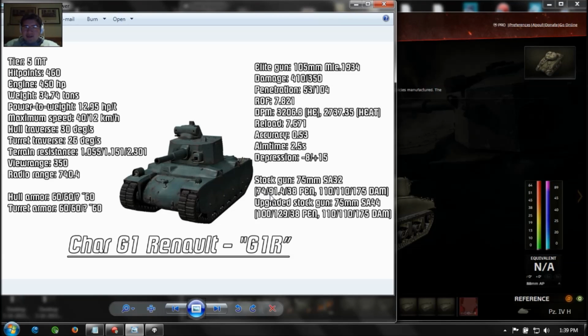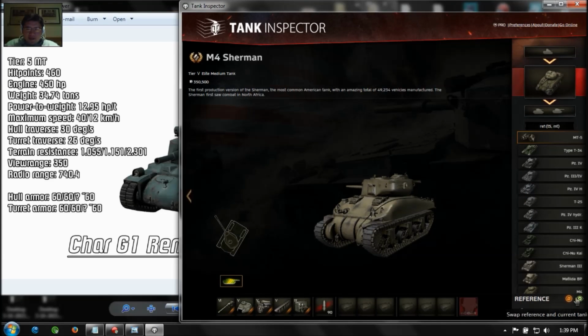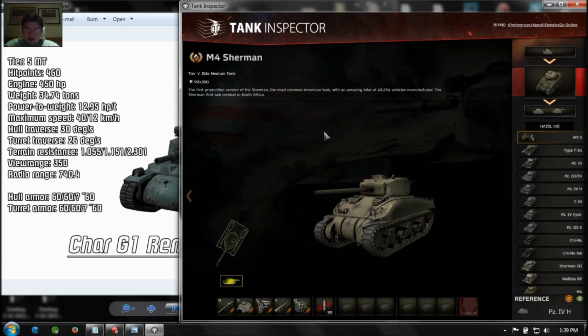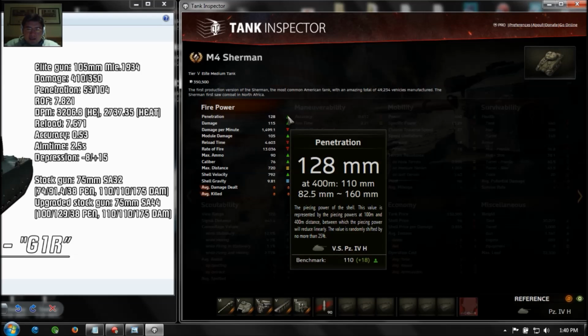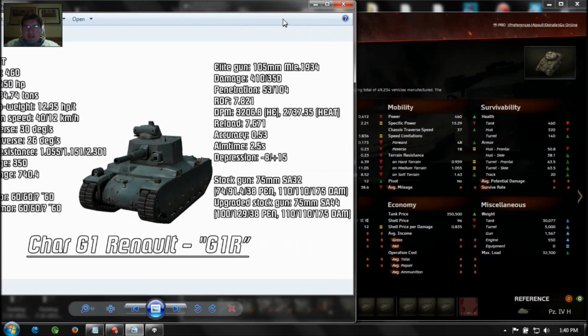Huh. Alright, let's look at the other guns. 75mm. It's obviously not as good as the 76mm on the Sherman. Not as good as the Panzer IV's 75mm. So we can see that switching with the 75mm, the penetration is 100 millimeters, but penetration on these tanks is 128 and 110. So, alright. There's no reload time, so I cannot compare. Damn it, but yeah, it's a medium tank. It plays like a heavy tank.